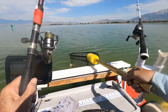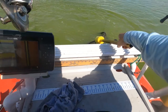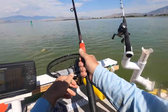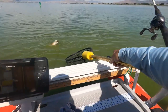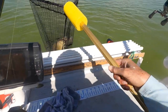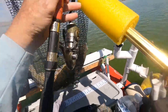Let's bring you on in here and get my beads back. And oh, come on now, you don't need to be difficult. Thought you were gonna crawl in the net there, but you didn't. Now let's try it again. Okay, come on in. Crawl in the net, and we got you. Now, gotta do it again. Up and over.